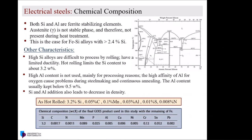And that's giving an annealing window. And that's very important because I'm opening the window of heat treatment without transforming the steel to austenite. It remains still ferrite, and I can do the heat treatment. That's one of the reasons silicon steel can be heat treated at 1200 degrees Celsius and even more, because you are not facing austenite formation.